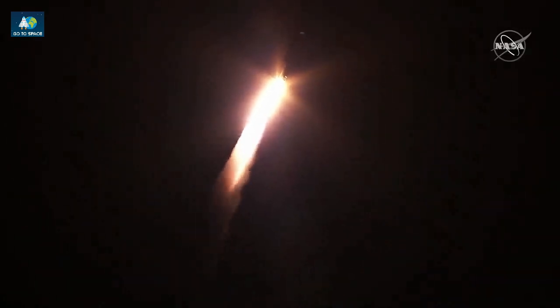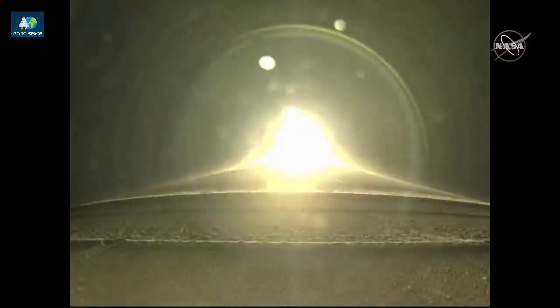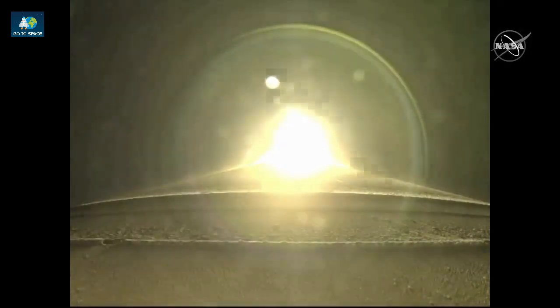Now 41 seconds into flight. 45 seconds into flight, everything is looking good. Heard that the RD-180 engine was operational. RD-180 throttling down slightly as expected, and engine response looks good. I'm going to pull those engines down for just a little bit as we anticipate max Q.